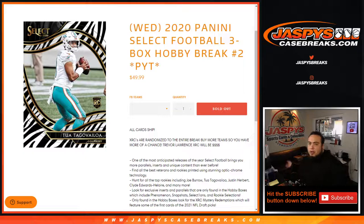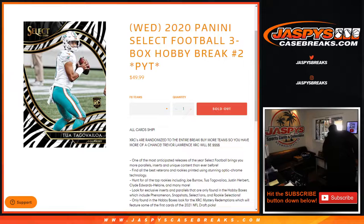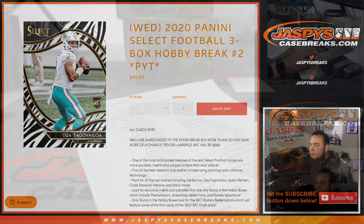2020 Select Football 3-box Hobby Pick Your Team number 2 just sold out. And again, this is a 3-box break, all card ship. Remember, any XRCs that we pull out of this break will be going to the group of customers in the break. So if you bought a team, you have a chance, guys. We'll just be randomizing those, depending on how many we get. If we get one, obviously the one customer. If we get two, the top two get an XRC, et cetera, et cetera.